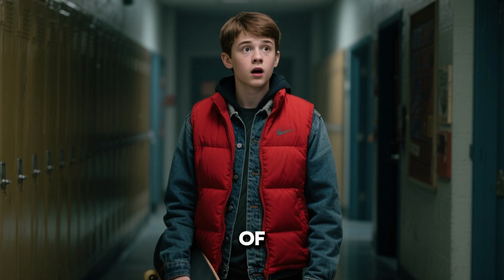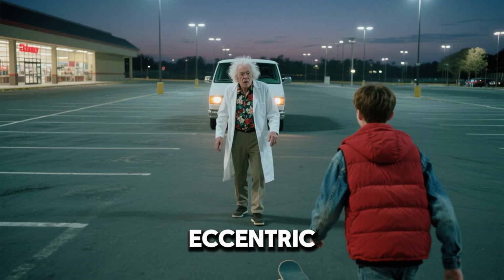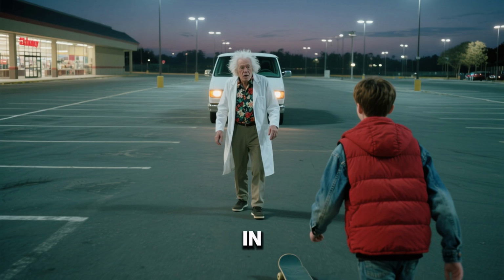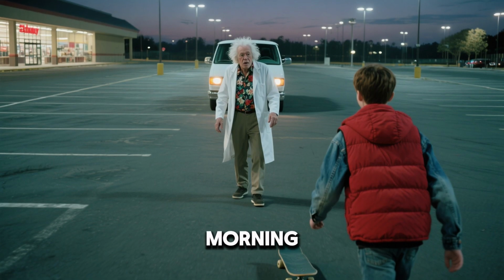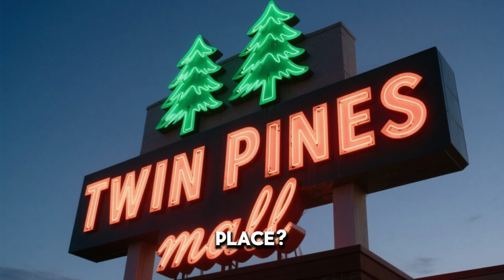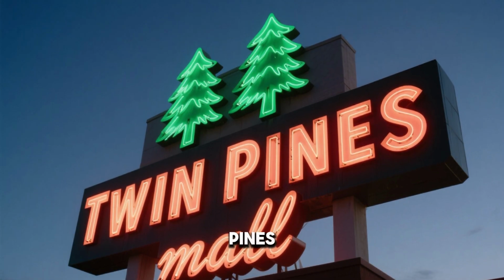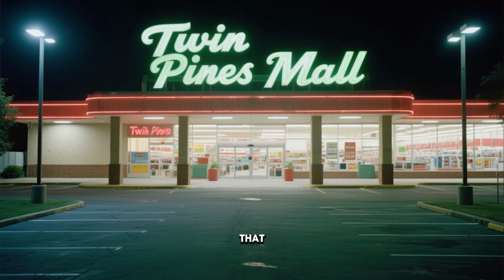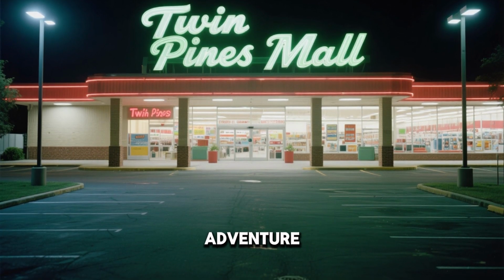At the very beginning of the movie, we're introduced to Marty McFly. He's meeting his eccentric friend, Doc Brown, in the parking lot of a shopping center at an ungodly hour of the morning. What's the name of this place? The sign is big, bright, and clear. The Twin Pines Mall. Remember that name. It's the starting point for Marty's entire adventure.